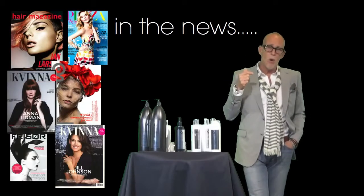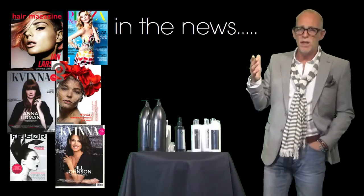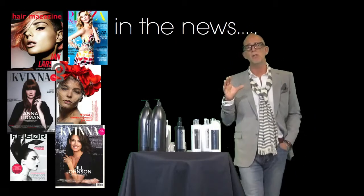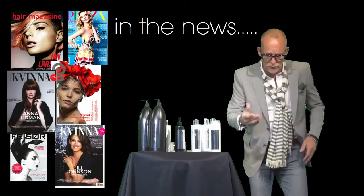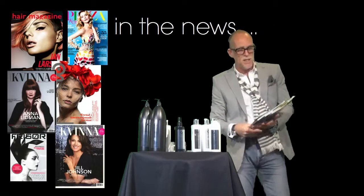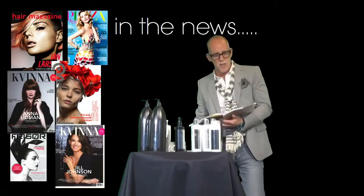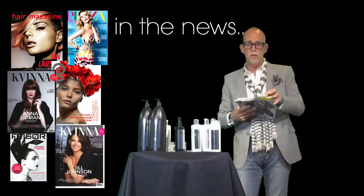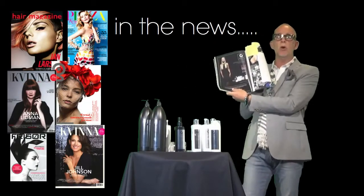And also now, following the press days and the presentations that we've done to salons, we've got some fantastic editorial and advertising coming through in the magazines. I've just picked up a few here. We've got some great magazines, from hair magazines to lifestyle magazines, Elle magazine. We've got some fantastic work going on in here. Guys, look, this is gold dust.